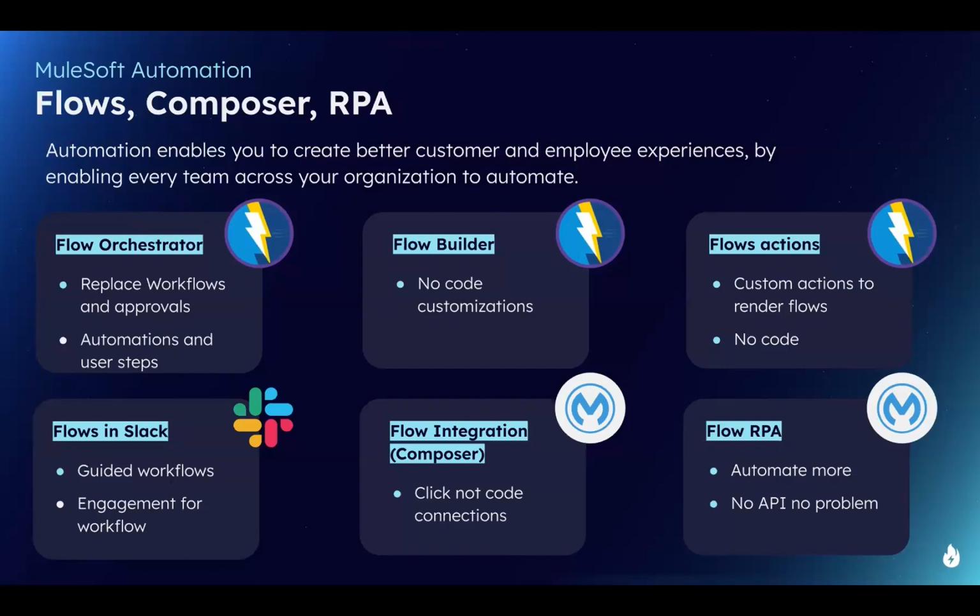Flow Builder is a clicks, not code tool that will allow you to write business process and business logic without writing a single line of code. Flow Actions is the ability for admins to build out custom actions, the first citizen developers on the Salesforce platform, that allow you to open up screens and create new visuals without writing a single line of code. Flows in Slack is another productivity tool that is integrated with your Slack, which is a communication and engagement platform, and it provides you the ability to create guided workflows within Slack itself, without getting outside of Slack.